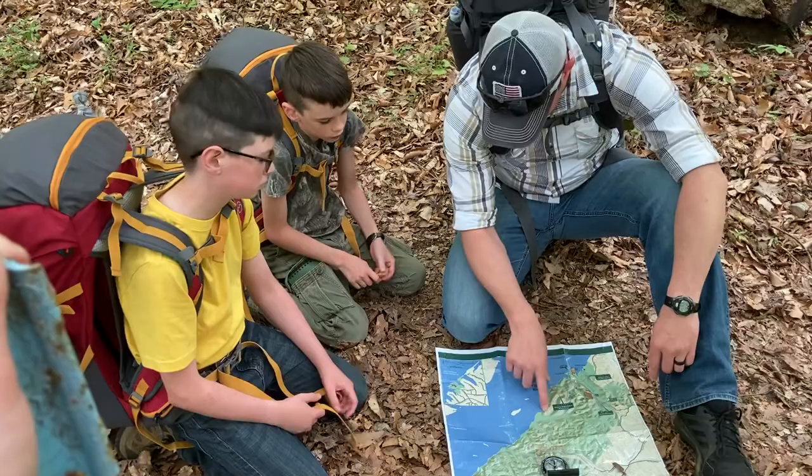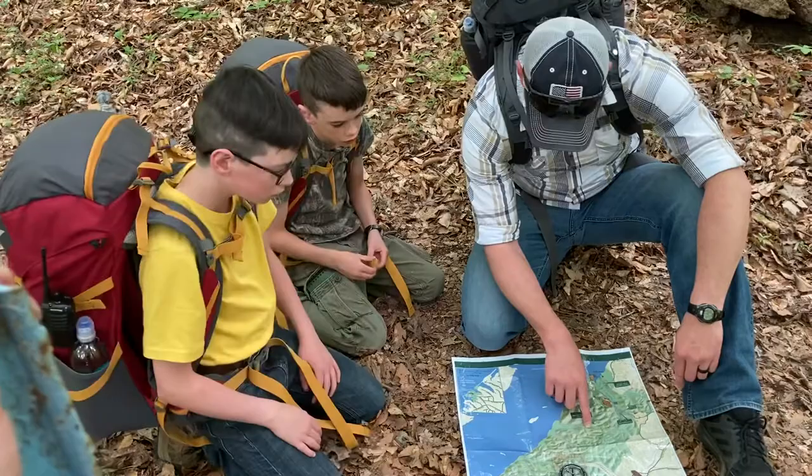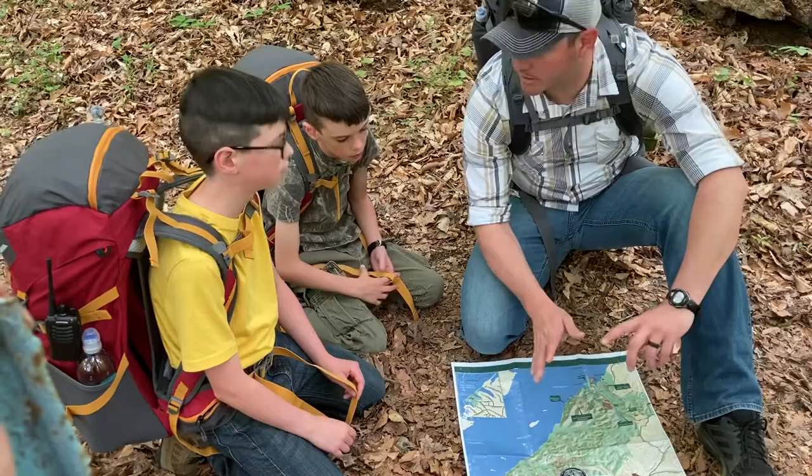Dad. What? So when we come around all this, are we going to head east? So yeah, eventually we'll head north a little bit, and then we'll head east and go back up. Now, this also tells you that we might hit some higher ground, as you can see the topo lines you cross here. But for the most part, it'll be pretty flat.